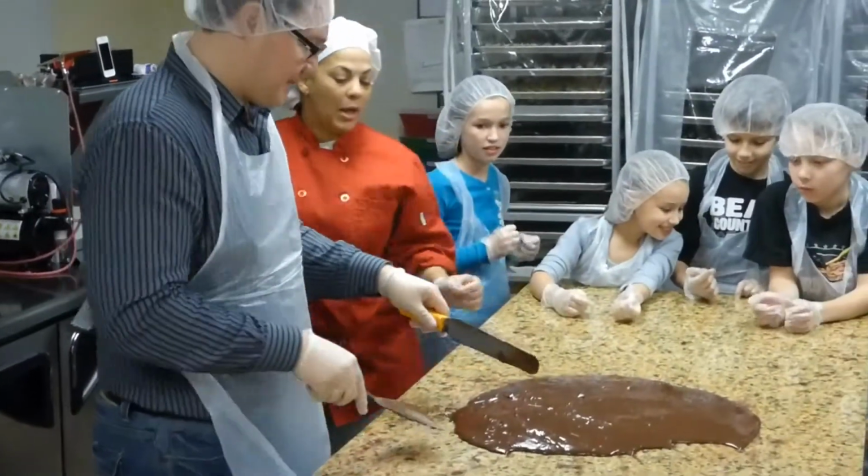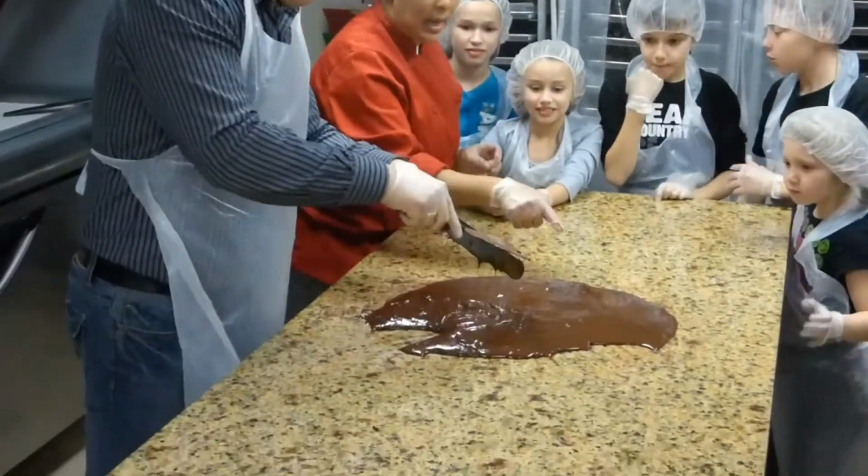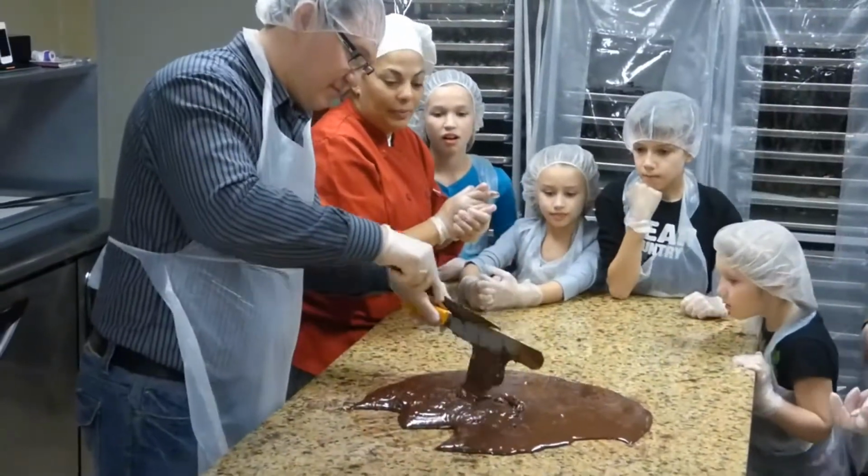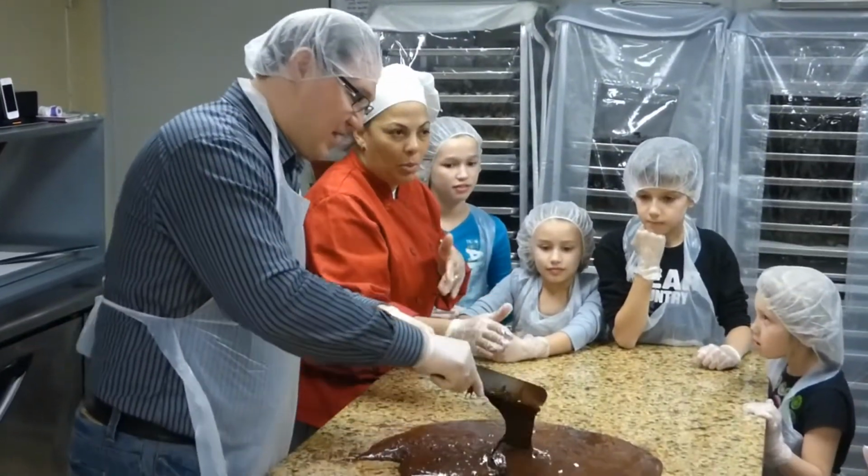This chocolate is already cool. You see the line? Like I said, you can see it by eye. I cannot put the thermometer. See it? I don't have to put the thermometer.